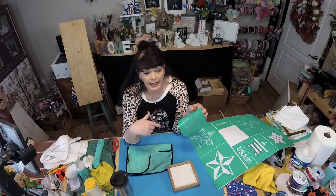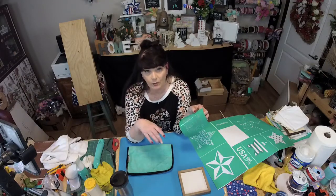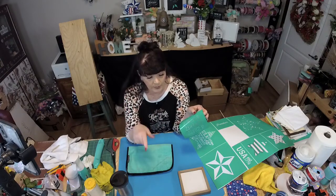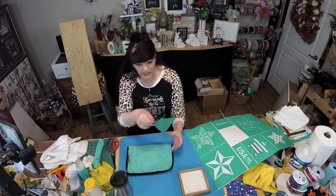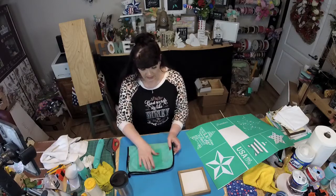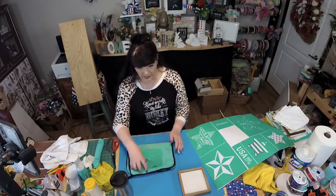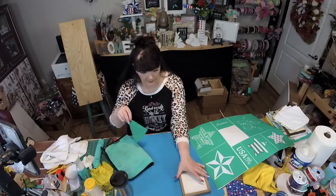What you will get is the Celebrations palette pack, which has the red, the blue, the white, the shimmer gold, shimmer silver, and the shimmer crimson paste packets. So you'll have plenty to do several projects. I'm just going to fuzz this off. So this will be in our box.